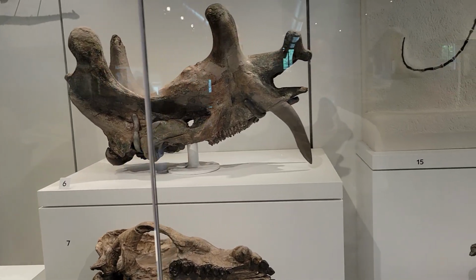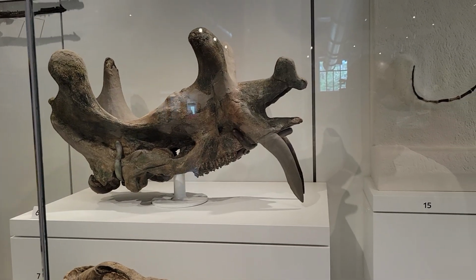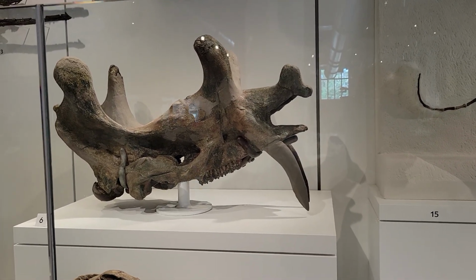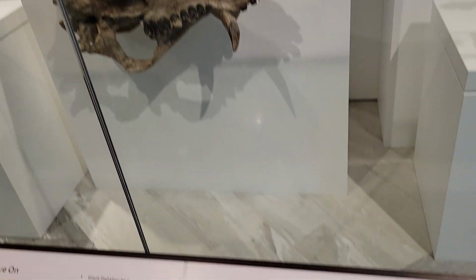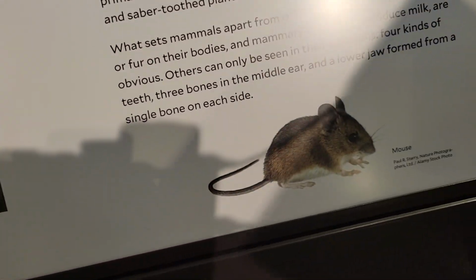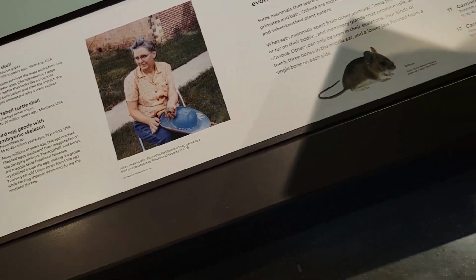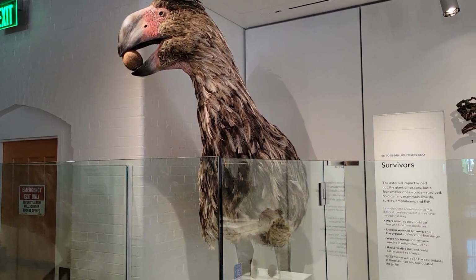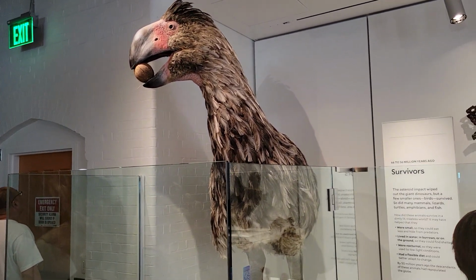I don't know whose mouth that is, but goodness gracious. I'm assuming that's a mouth. Or maybe that's the head upside down. I don't know. I have no idea what that is. She looked like one of these, I don't know. Like her teeth. That bird looks crazy. Can't imagine running into something like this.